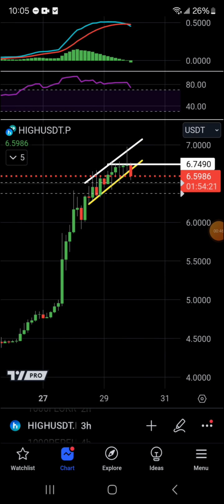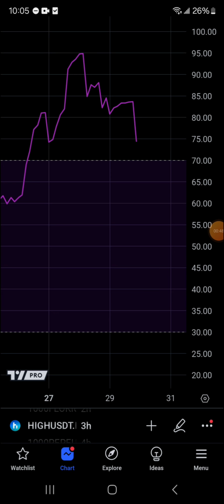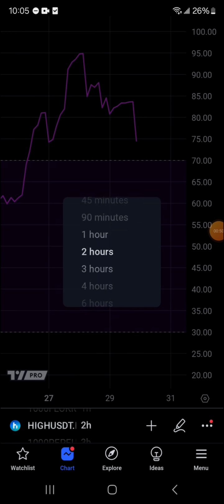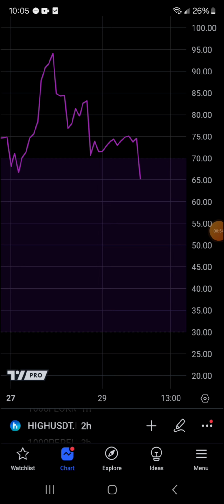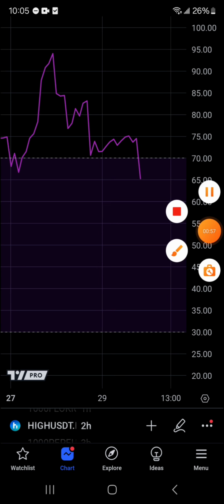Now the fourth reason is also massively bearishly diverging RSI, basically on every time frame. On the 2-hour time frame, we're seeing a huge steep drop. So this is very strong.